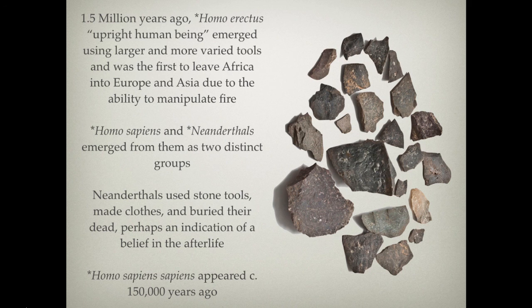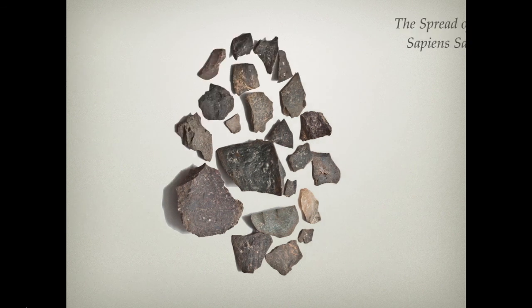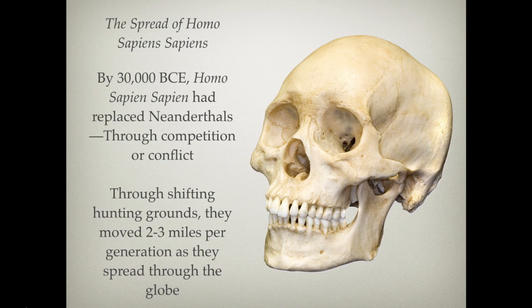But somewhere around 150,000 years ago, we see the emergence of modern man, that is Homo sapiens sapiens. But this, of course, comes through competition. It's not until 30,000 BCE that we see Homo sapiens sapiens really replace Neanderthals. Now, how this is done is really unclear.